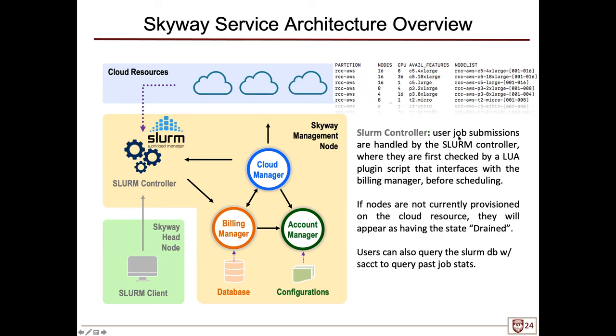So the Slurm controller that is on this Skyway management resource is the way that the users themselves are interacting. It's the gateway from the Slurm client, which the users have access to on the Skyway login node. The user can submit jobs, and the Slurm controller has a hook to a Lua plugin script, and that's what interfaces with the billing manager.